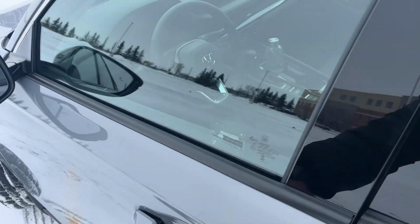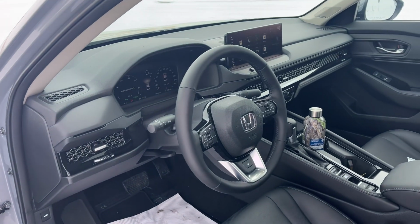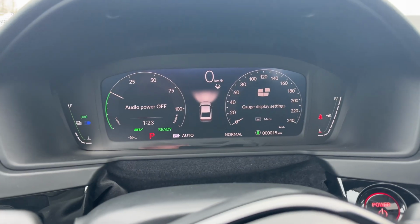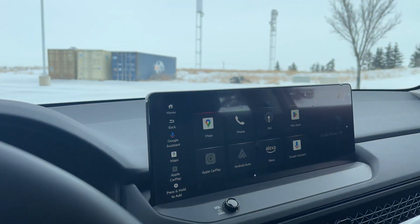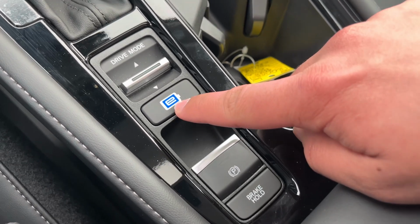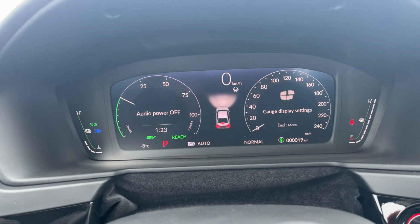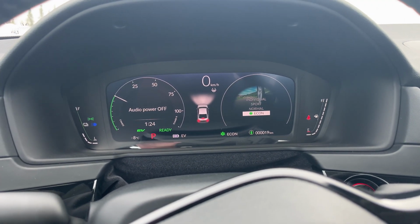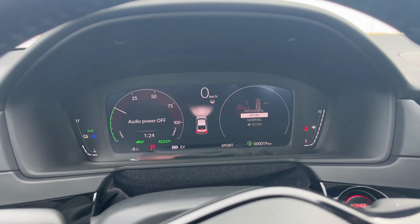Moving in, we got keyless entry as well. Interior, it does kind of look like the Civic, but just a whole lot wider. The gauge cluster is pretty similar. We got a bigger screen than the Honda Civic. One feature the Honda Civic does not have is its full EV driving mode. Press this button right here. We can go full EV. Other than that, we got the same drive mode options. We got Econ, Normal, Sport, and Individual.